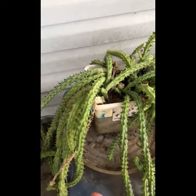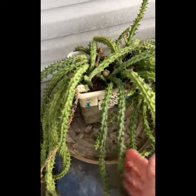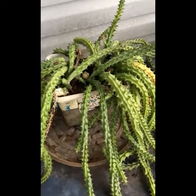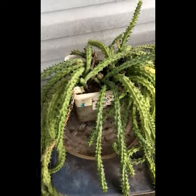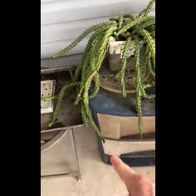Oh my gosh, I had no idea. So she was selling maybe two of these little branches in a pot, and I bought two pots for a few bucks, right? And I was like, oh, this is so cool, because it's like Medusa. These little things will grow and grow and grow.